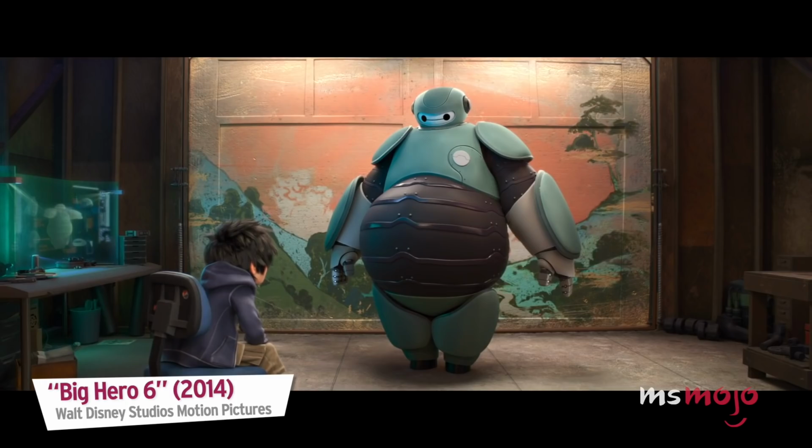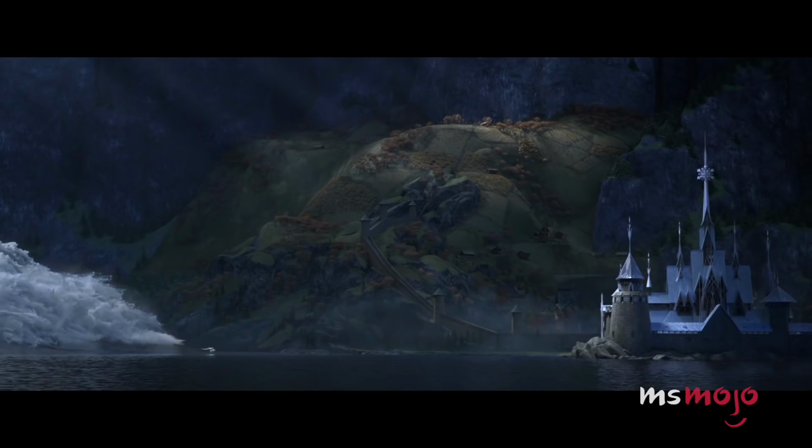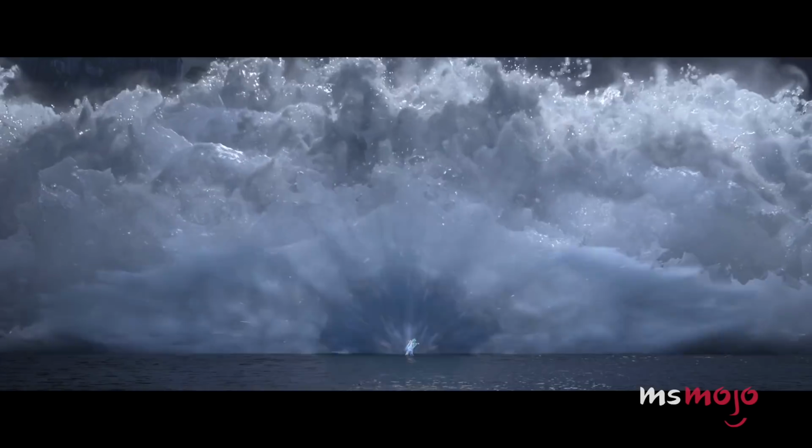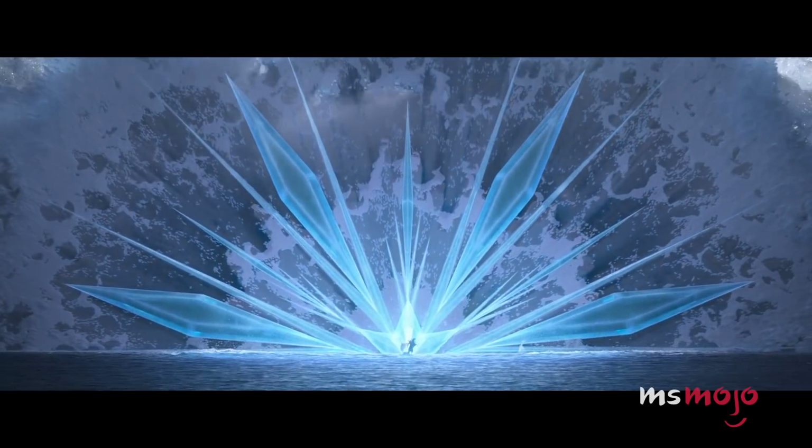Then again, Elsa is kind of a superhero, what with her ice powers and mysterious origin story. So maybe a Frozen crossover with Big Hero 6 isn't as far-fetched as it sounds.